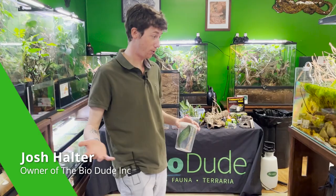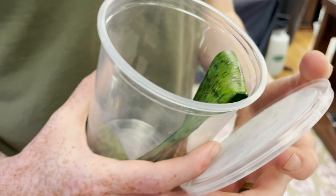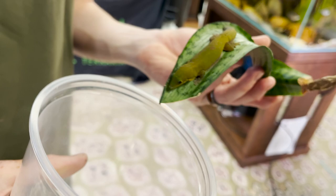So I got something here that I've had for sale in my showroom for about 2 months now. It's captive bred. And I'm gonna build a habitat for you guys. This is a captive bred gold dust day gecko. These little geckos are native to Madagascar.